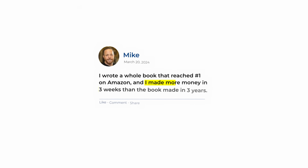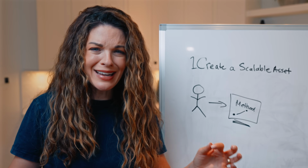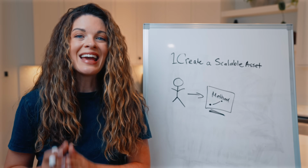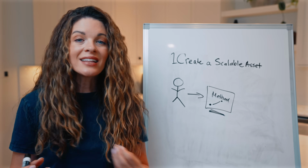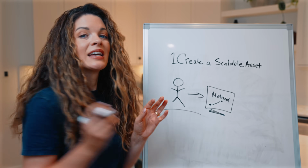So Mike said, I made more money in 3 weeks than the book made in 3 years. He generated $89,000 in just 30 days before his program was even actually created. So of those 50 conversations, 32 people became paying clients because he understood exactly what transformation they desperately needed. That's the power of having a proven, packaged methodology built on real client needs.